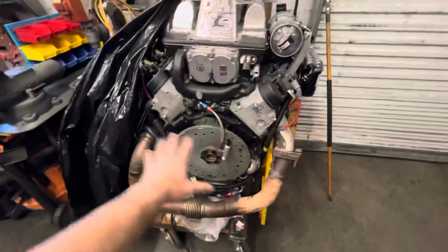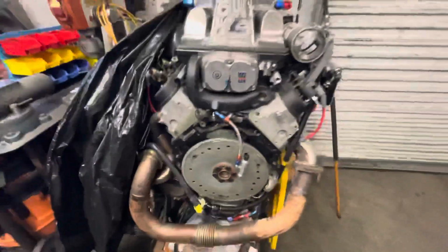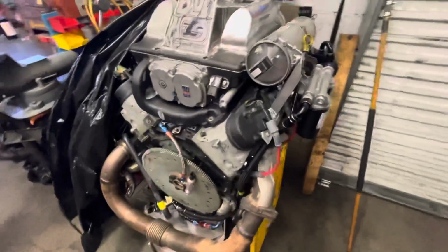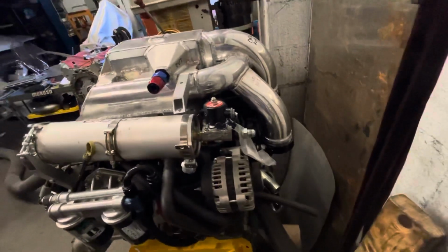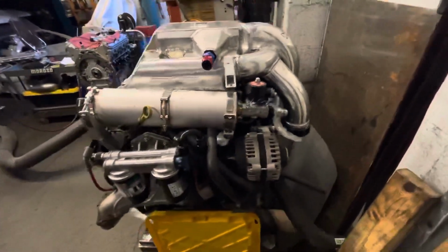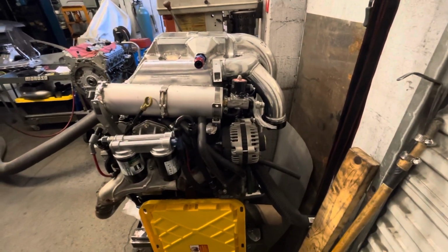He already had this turbo setup working. You can see, and this goes in a Silverado. He's putting all kinds of crap on here. AccuSump, filters right there. He's making it kind of complex, but that's just the way he is. He's a young guy and he wants to play and experiment, and I'm all for it.